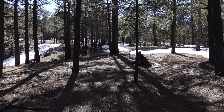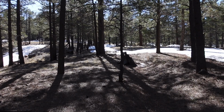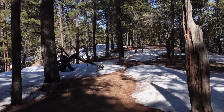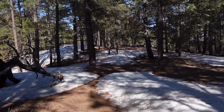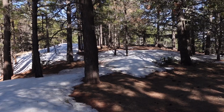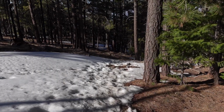I made it to the high point, 8,600 feet. That side trail going that way will take you to the top of Mount Micah, just a couple hundred feet, but I'm not doing that. We're continuing all downhill from here. Looks like a really steep downhill, but we're getting there. Easy stuff now until the park boundary. There's some snow patches on the trail, but it's pretty easy coming down.